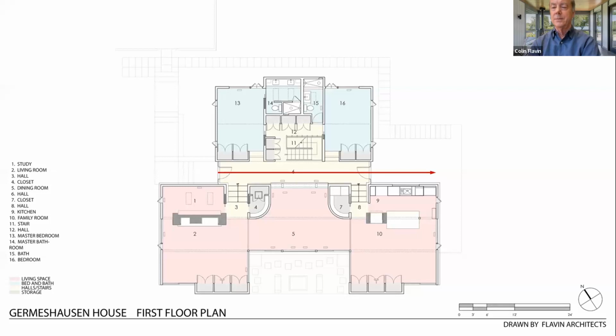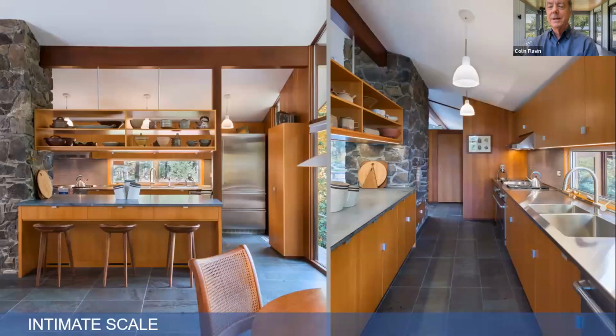Again, a very clear diagram of the floor plan. On the top, in blue, are the private spaces of the house, and below are the public spaces. And in the center, you'll see a room labeled number 5, which we've labeled as the dining room. And if we go to the next image, we're showing here, and Mark worked on this with us at Thoughtforms, a completely new kitchen, but it's done really in the style of the original home. It's a simple galley kitchen and perfectly adequate, but wonderfully crafted with stainless steel and soapstone counters.